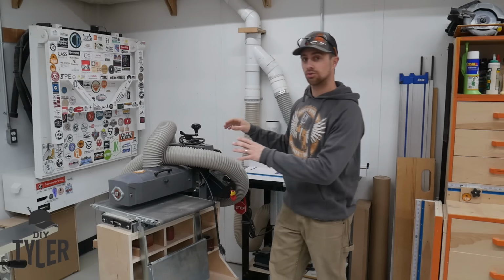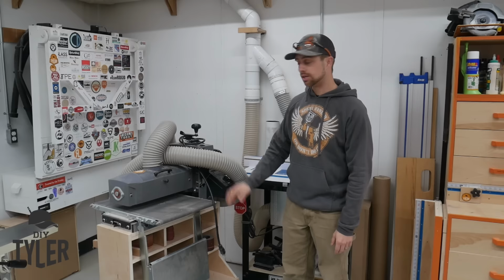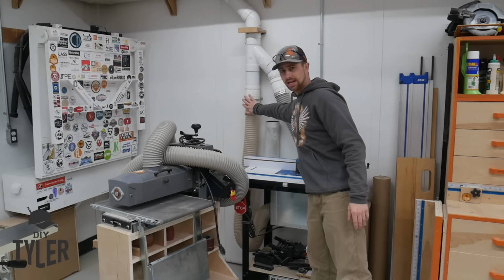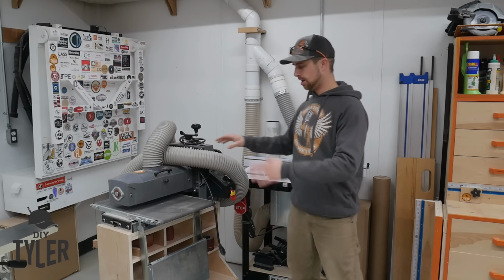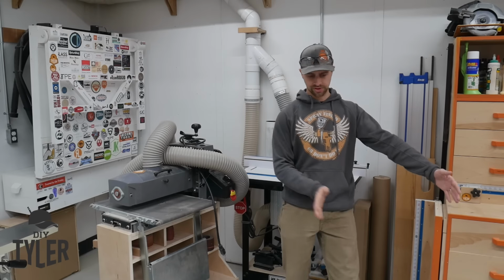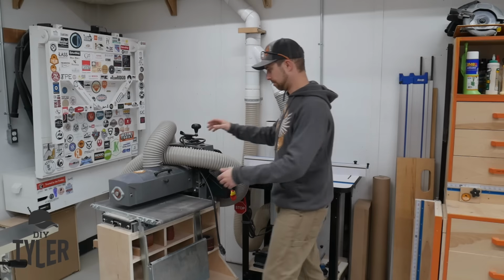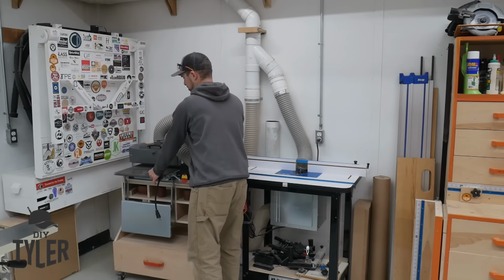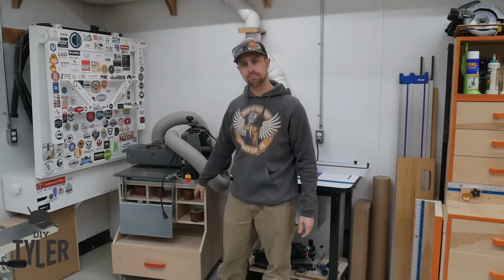As you can see, there's really not a home for this drum sander in the shop. So when I need it, I roll it out of the corner, I take the dust collection out of the router table, and plug this into there, and that's how I run it. I'm able to move it down here so I can get long boards through if I need to. When I'm done, I roll it out of the way over here, disconnect the dust collection, and we are good to go.